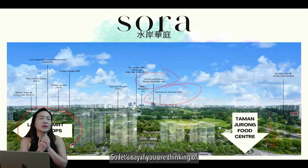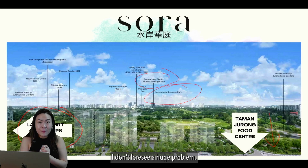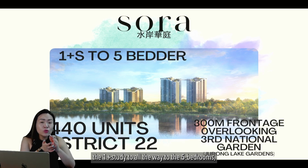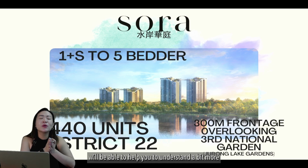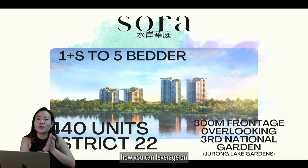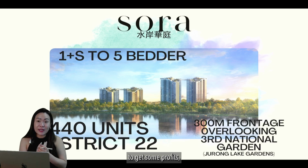If you're thinking of this as a point of investment, or even rentability wise, I don't foresee a huge problem. Like I mentioned earlier in the video, I will be touching on the analysis of the 1 plus study, 2, all the way to the 5 bedrooms, and what are the things to look out for. I hope this little analysis will help you understand how the developer thinks, and how you can leverage on all the good points of this project to make some money, to get decent profits.